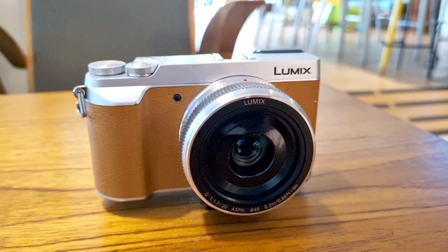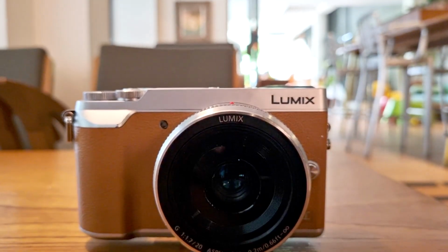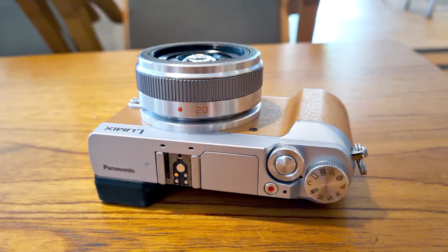Anyway, for today's shoot, I'm keeping it very minimalist. I'm just using my beloved Panasonic GX85 and also just one lens today, the Panasonic 20mm f1.7. I brought some other lenses like the Olympus 45mm and the Laowa 7.5mm, but I decided not to use it today. I just want to focus on using one lens for this everyday photography challenge today.